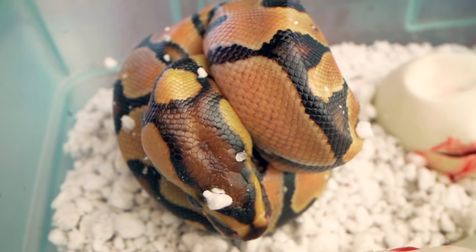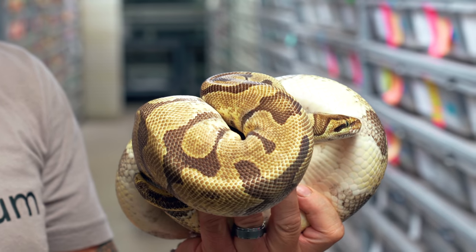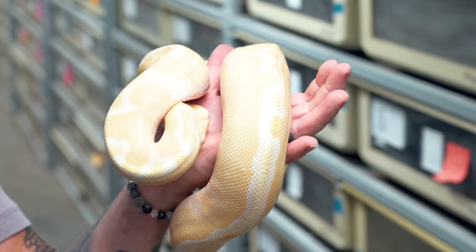This is actually a pretty cool collection. There's actually one baby even hatched out. The mom is this beautiful Enchi that's het for albino. And it was bred to this double recessive albino clown ball python. Now, you may remember if you were watching the vlog last year that this is the exact same breeding we had where we had 7 eggs and we had 7 albinos.